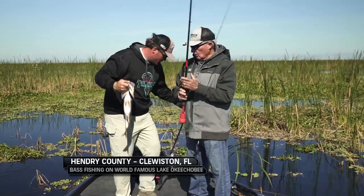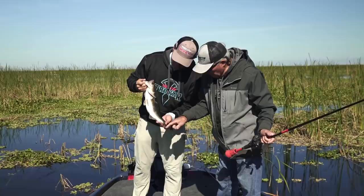This one's getting ready to spawn. I don't think he's ever been caught before. No, but look, they're starting to get in there. Look at that little bit, see that tail? Yeah, they're a little beat up.